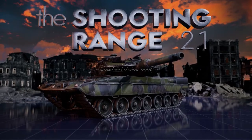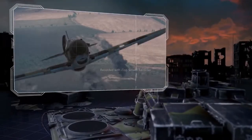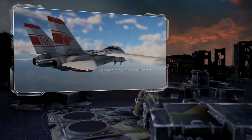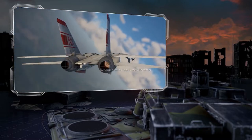The Shooting Range. In this episode, Pages of History, the Soviet fighters' small ammo. Special, abandoned town in the mountains. And Metal Beasts, Air Superiority, the American Way.